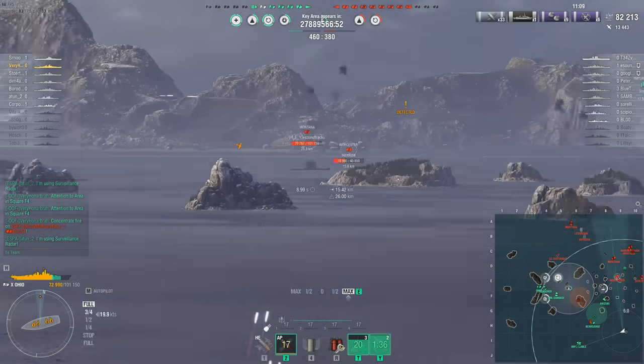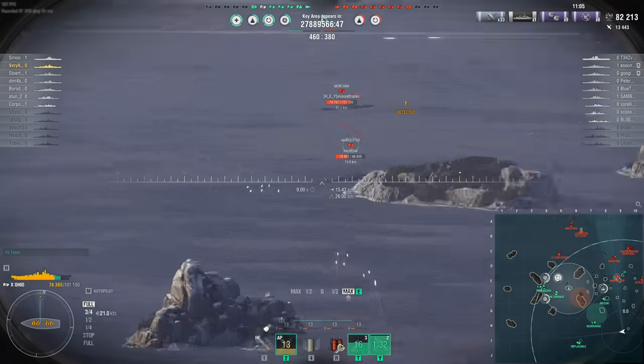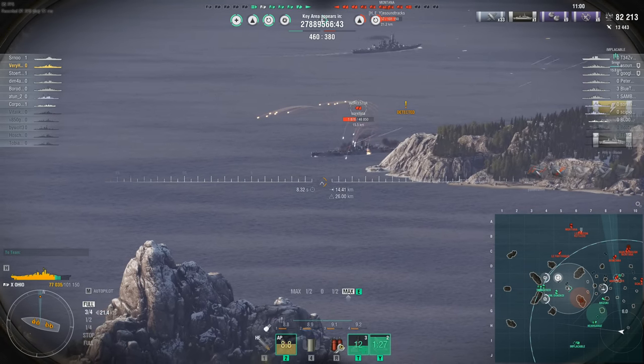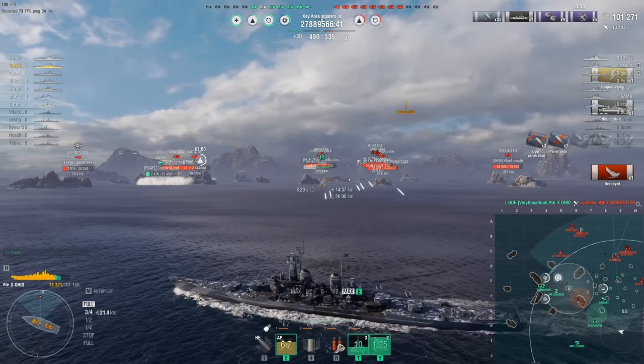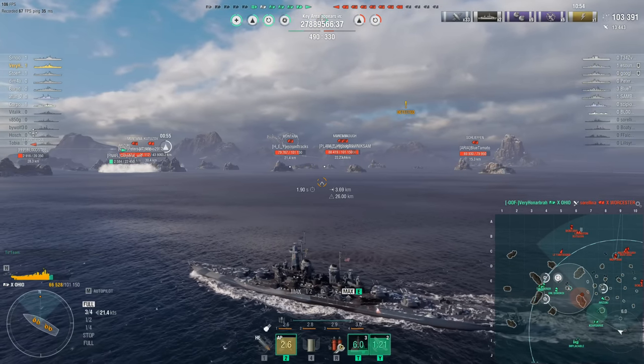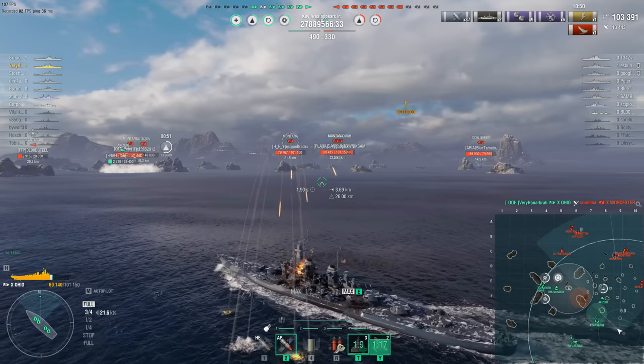Oh dear, oh dear, oh dear. You're supposed to hide, Worcester. Let's see what damage this does. Remember, it's a Worcester. Yeah, there it is. Dave's first kill. The Worcester's not going to get to passively regenerate any of that.